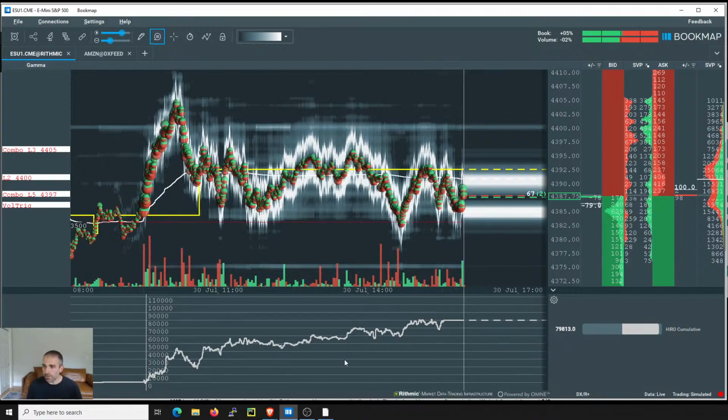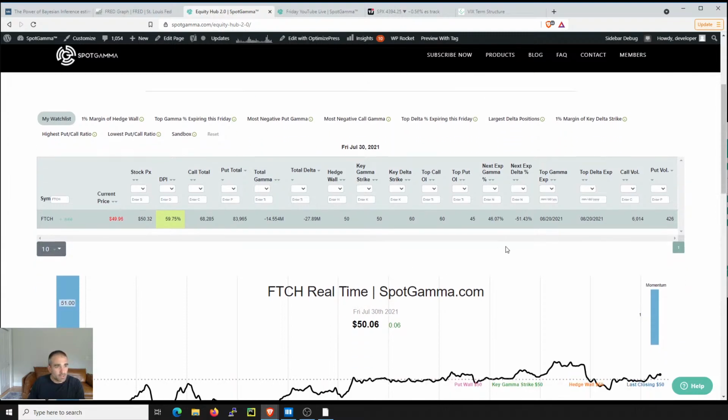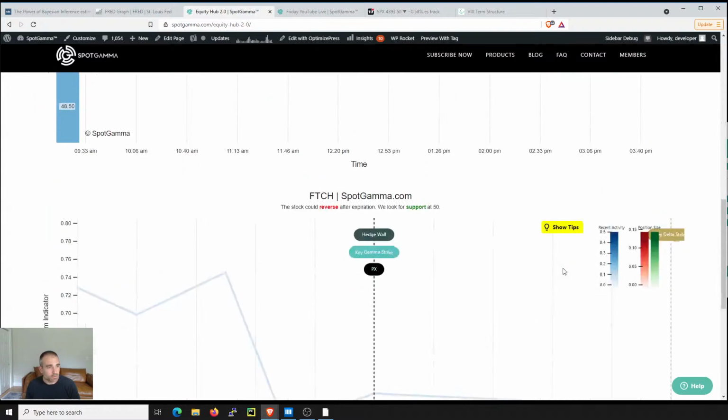Gypsy Blood is asking if I have any opinions about Fitch. I don't. That's not a name that I cover. Let's just see if it has a big options position. It's a very small options position there, Gypsy Blood. You see just not many calls trading, very low volume. So I don't have much to offer there because that options volume is so low and so small.